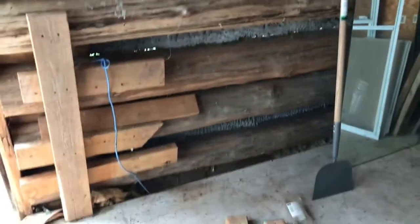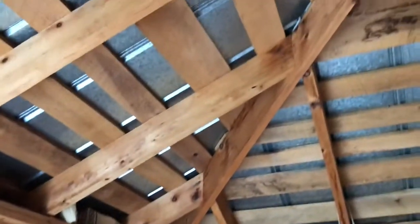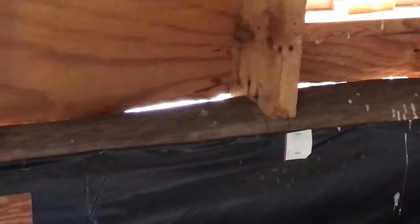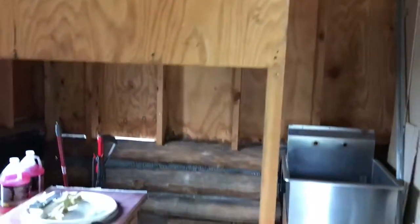And on the inside, hopefully the light is good enough in here. You can see he had logs on the bottom and just plain plywood on the upper section here. A tin roof on the top part. He did have some windows, obviously you can see right there. That's daylight coming through, so it was rather airy. I would think it'd be freezing cold in the winter time.